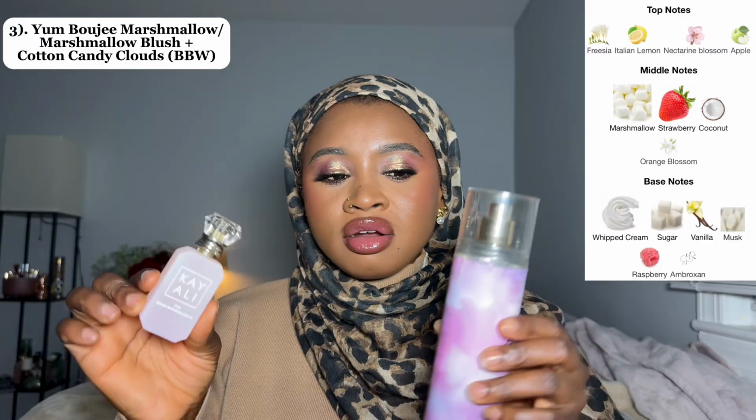What I'm saying is there are similar scent notes in the fragrances that correlate with each other, which means these could potentially be in the same family, and because of that they work really well together as a pair. And the same goes for Marshmallow Blush, because this is inspired by the OG Young Bougie Marshmallow. So you could actually layer all these together if you had them. But if not, I would definitely recommend layering Cotton Candy Clouds and Young Bougie Marshmallow, or Cotton Candy Clouds and Marshmallow Blush, because they smell really good together.